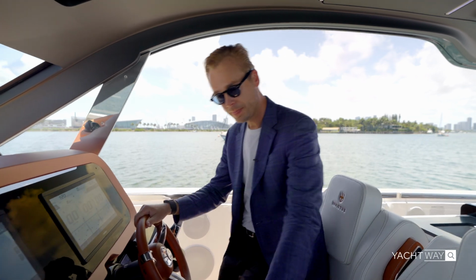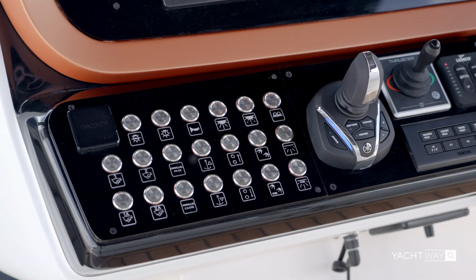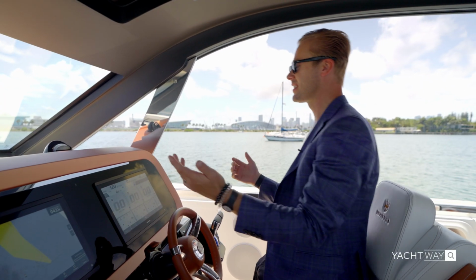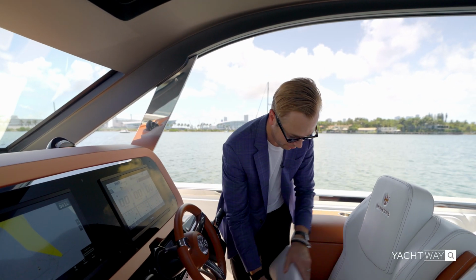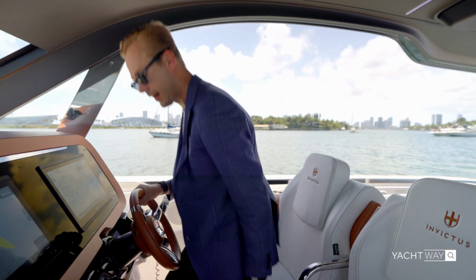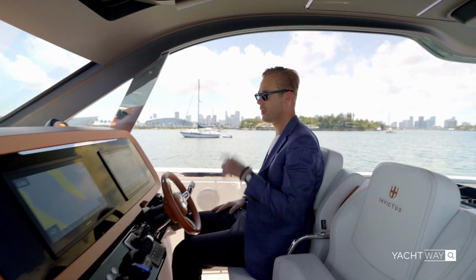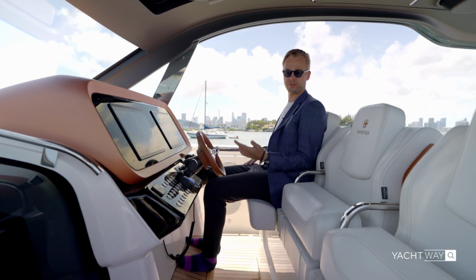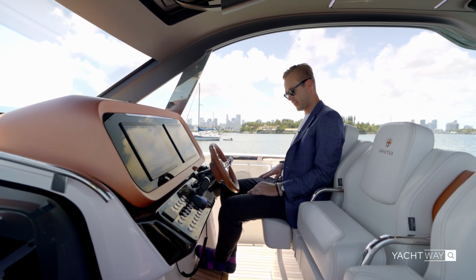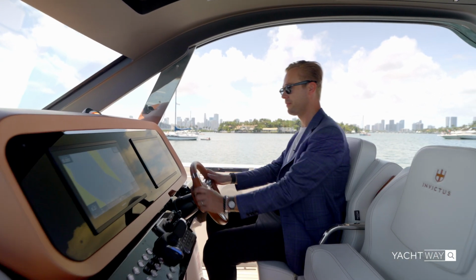Great view out, all your light controls right here. And if you feel like, you know what, I don't want to maybe stand up, you can easily put these backrests down, and now it becomes a proper seat. They're on a harder side, but it does give you very good support while sitting over here. Easy access to your VHF.